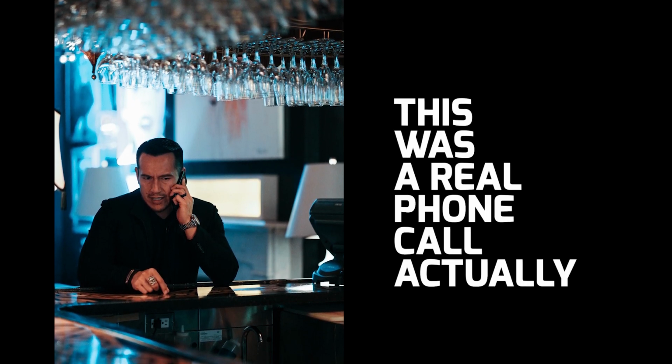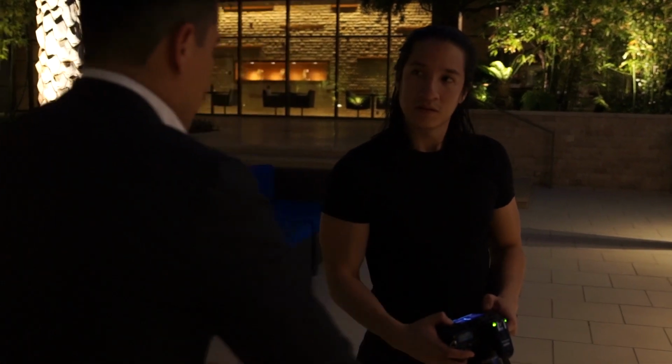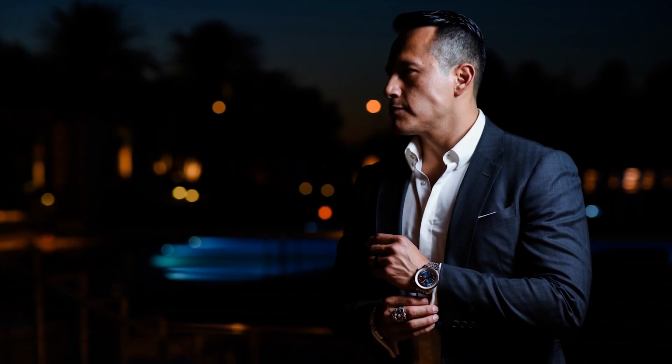So props could be anything, and you can even look at your surroundings. If you find stairs or if you have a wall next to you, you can make your clients lean into the wall, play around with the stairs going up and down. Your location is gonna be your number one prop. That's a good way to approach this, is find objects to keep them busy.